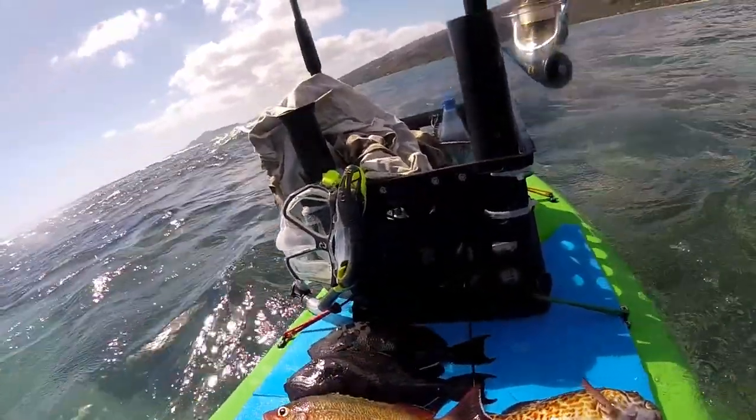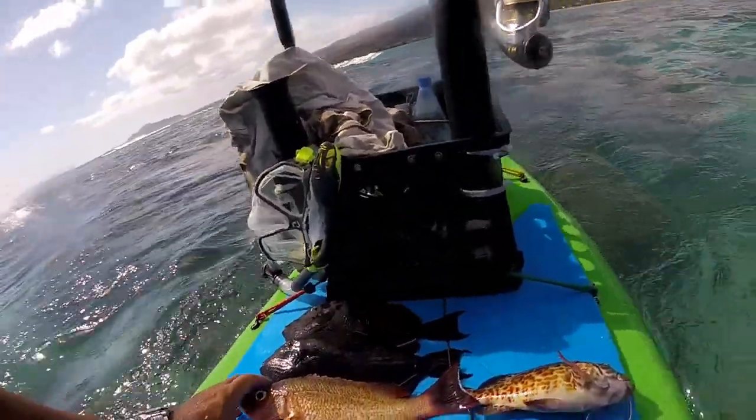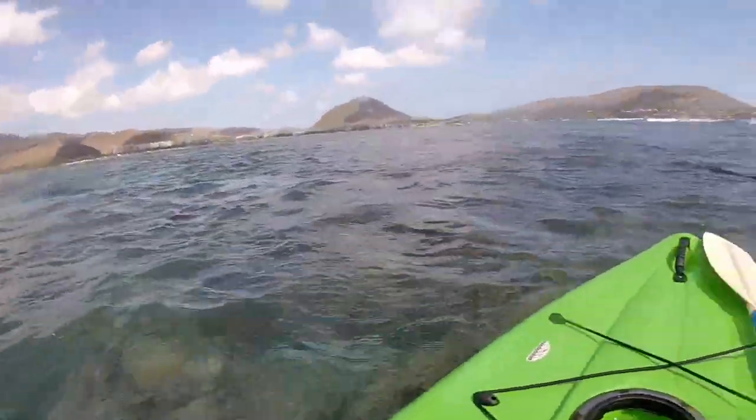These we're gonna steam. I've got another one over there, smaller one. And they're invasive, so you gotta take them out of the water. But that's a big, big TOA'U right there. So overall, very happy today, guys.